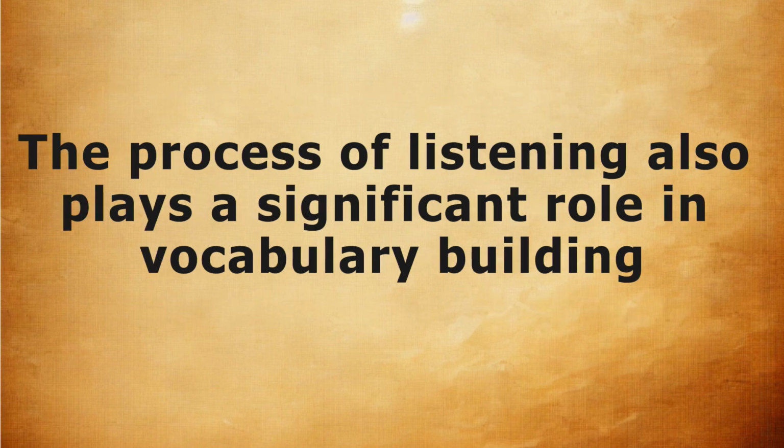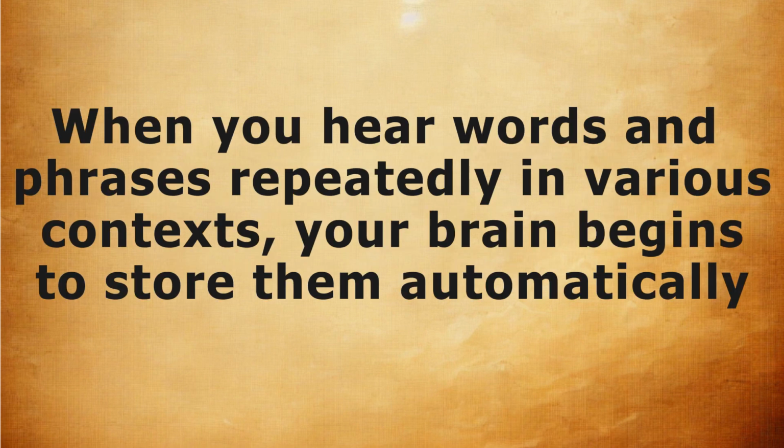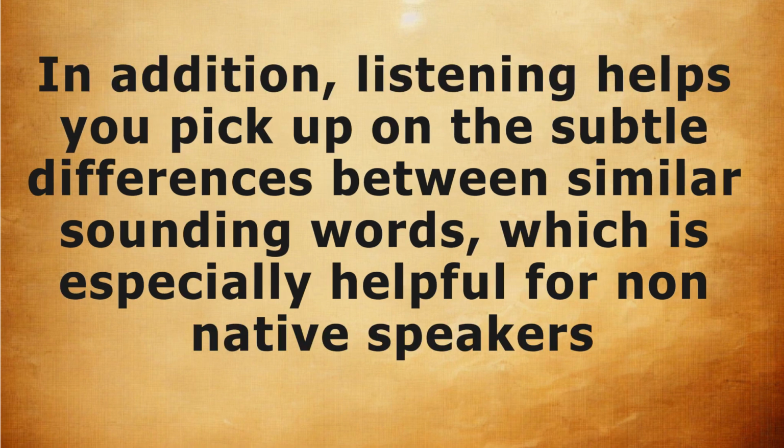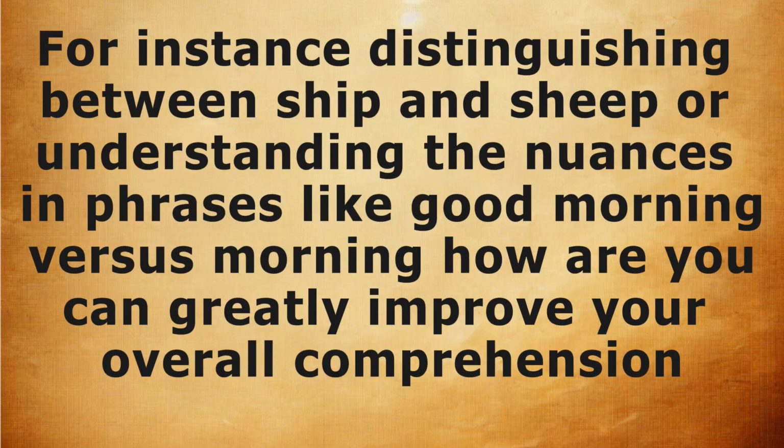The process of listening also plays a significant role in vocabulary building. When you hear words and phrases repeatedly in various contexts, your brain begins to store them automatically. Over time, these words become part of your active vocabulary without the need for rote memorization. In addition, listening helps you pick up on the subtle differences between similar-sounding words, which is especially helpful for non-native speakers. For instance, distinguishing between ship and sheep or understanding the nuances in phrases like "good morning" versus "morning, how are you" can greatly improve your overall comprehension.